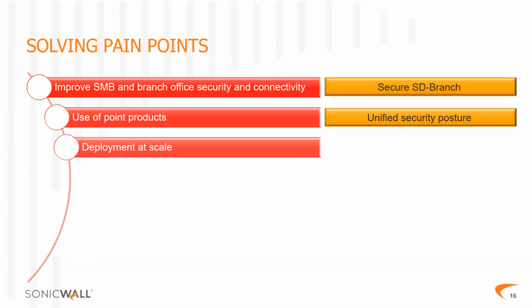And in deployment at scale, this falls in with that zero touch that we have, being able to not necessarily have feet on the street for every deployment, but being able to just automate the rollout of devices and essentially just have them plug in and auto configure and auto deploy really makes large scale deployment a dream to do and a lot easier.